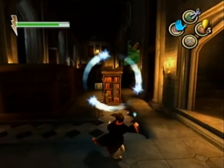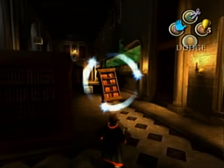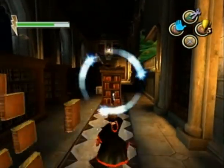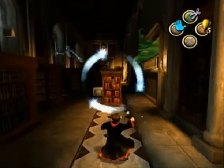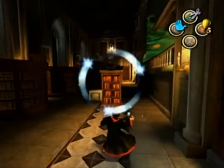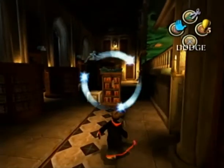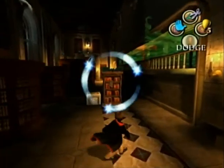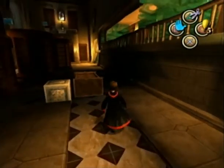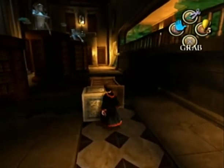And we need to defeat an evil bookcase. Well, I don't know how evil it really is, it's just kind of being a jerk and shooting all its books at us. Defendo. And then once you knock it over, it just becomes a normal bookcase, and you don't have to worry about that anymore.